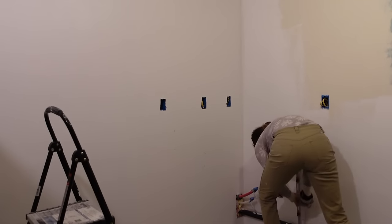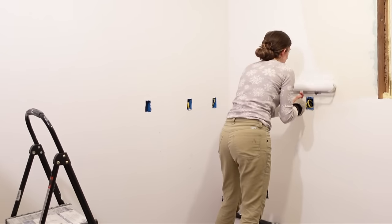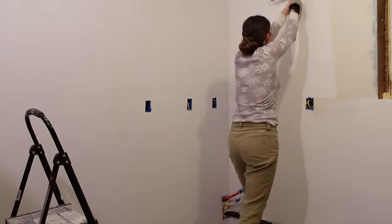We have a lot of lighting still put in. We have can lights in, which is nice, and then I got to pick out some pendant lights for the kitchen. So very happy with this.